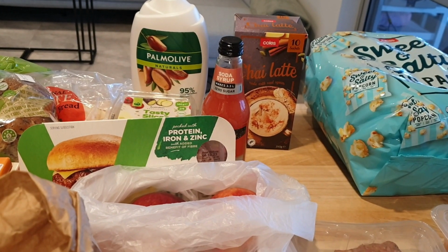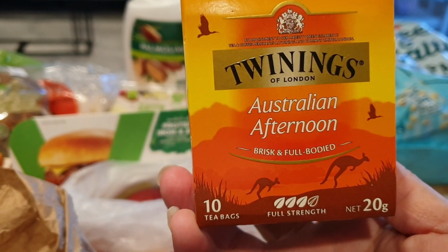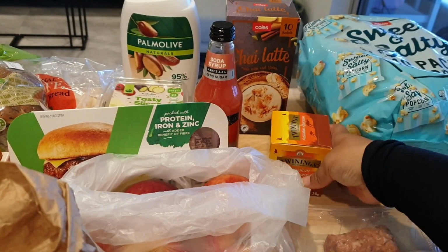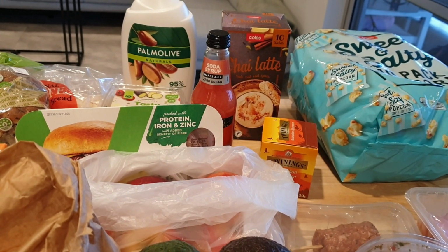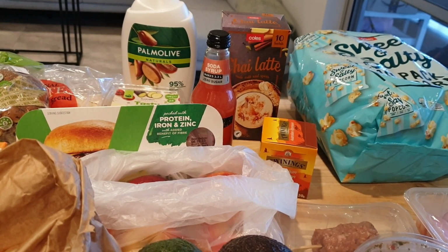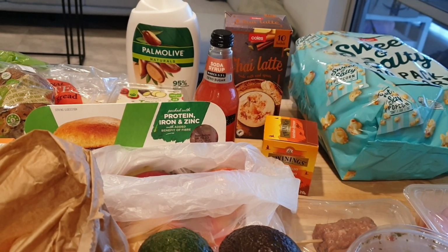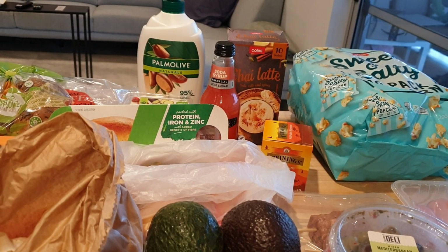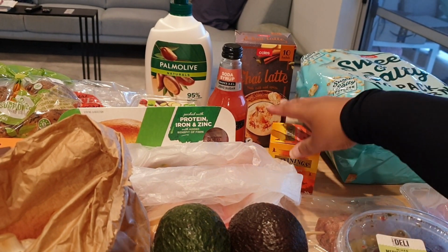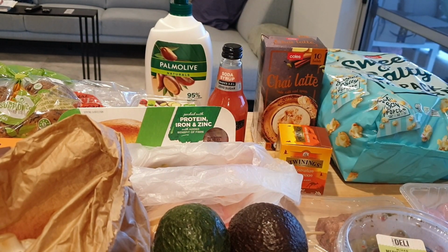Wanted to get a black tea because I don't have any, so I decided to go ahead and try that out. So the black tea was only $3 and the chai Coles brand was $3.25. So yeah, that's all I've got from Coles today. So basically all this side is my Coles.